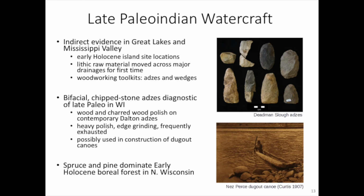So I think one of the most interesting possible changes we see during this time period is pretty compelling evidence for the introduction of boat technology. This is a little bit of a spoiler for the end of the talk, but we see a lot of indirect evidence in the Great Lakes. Things like early Holocene sites show up on islands for the first time. Lithic raw materials cross major drainages really frequently in ways they didn't before.